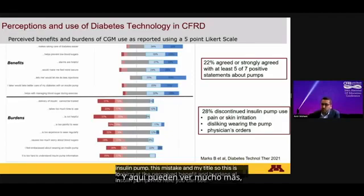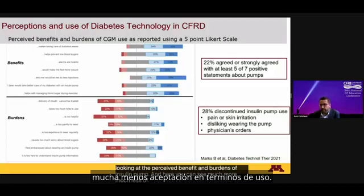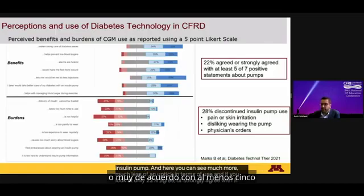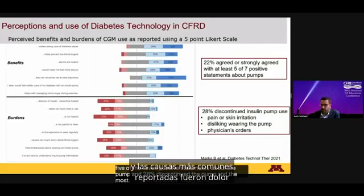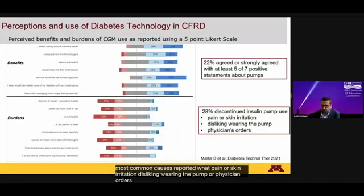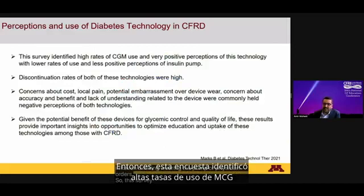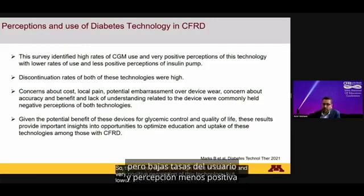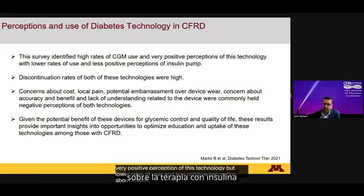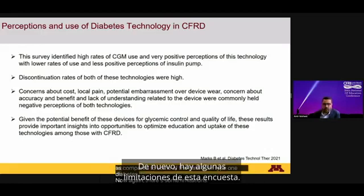Here you can see much less uptake in terms of use. Only 22% agreed or strongly agreed with at least 5 of the 7 positive statements about the pump, and 28% discontinued the pump. The most common causes reported were pain or skin irritation, disliking wearing the pump, or physician orders. So this survey identified high rates of CGM use and very positive perception of this technology, but lower rates of pump use and less positive perception about insulin pump therapy. And the discontinuation rate seems to be high for both of these technologies as compared to some of the data from type 1 diabetes.